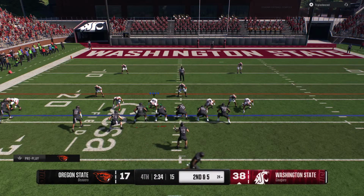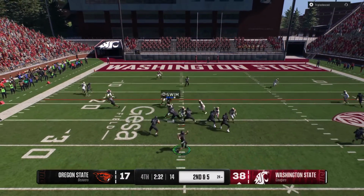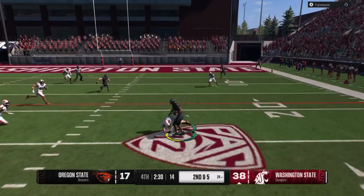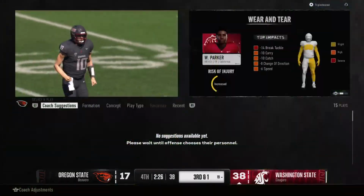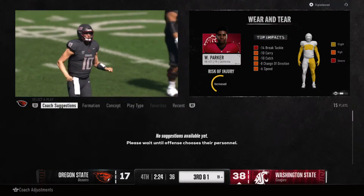A little pre-snap eye candy for the defense. Caught in the backfield, it's Parker. And he's able to bounce off one tackle, but still not a whole lot of running room.